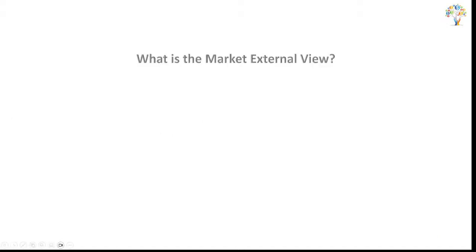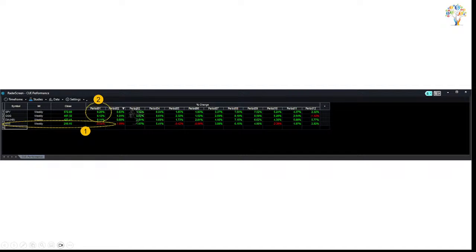What is the market's external view? This is a view of the 4 market ETFs using weekly interval. This week only IWM is down, that is the worst performer. All the three other market ETFs, SPY, QQQ, DIA, they are up. Not a lot, but they are up. Let's look at them one by one to see what is the message from the external view. Does it allow buying or does it allow shorting or nothing?